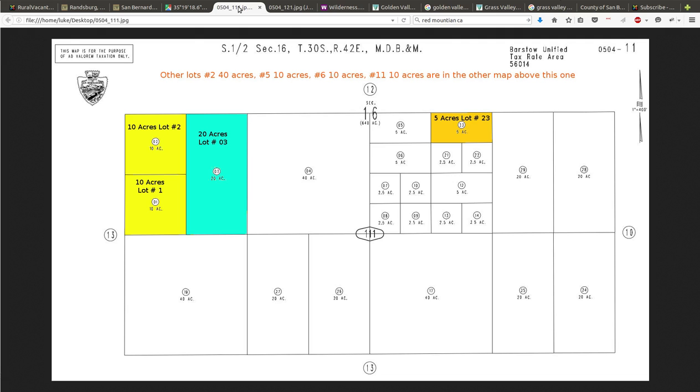Here's a parcel map from the county of these different properties. There's 2 10s that are next to each other and a 20. So you could put 40 acres together in one square with these ones. Lot numbers 21, 22, and 23. Lot number 23 is a 5 acre that's kind of off on its own.